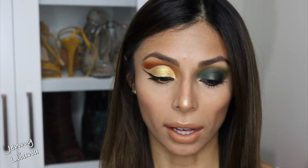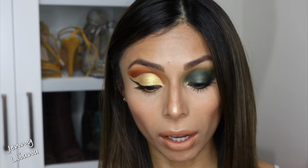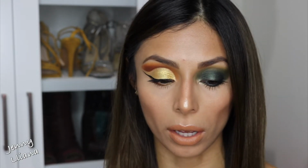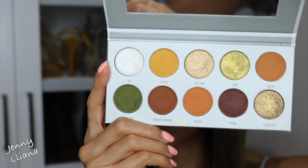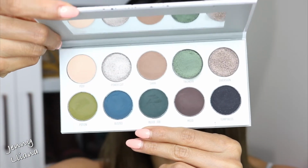So I actually got this collection on the second time that the launch happened. I'm not really sure if the first launch actually was available for the general public, but in any case, I ended up buying it myself. And as you can see right now, I have two different eye makeup looks because I wanted to at least try two palettes from the collection. So I ended up using Arm and Gorgeous, which is this one right here, and I used this one on this eye, which is my right eye. And I also used the Dark Magic palette, which is this one right here, and I used this one on the other eye, of course.